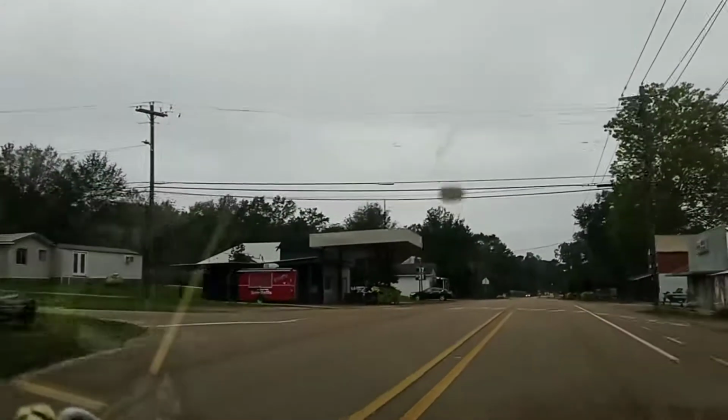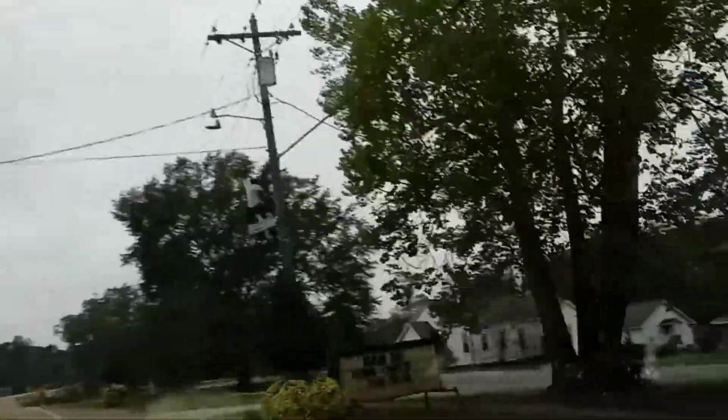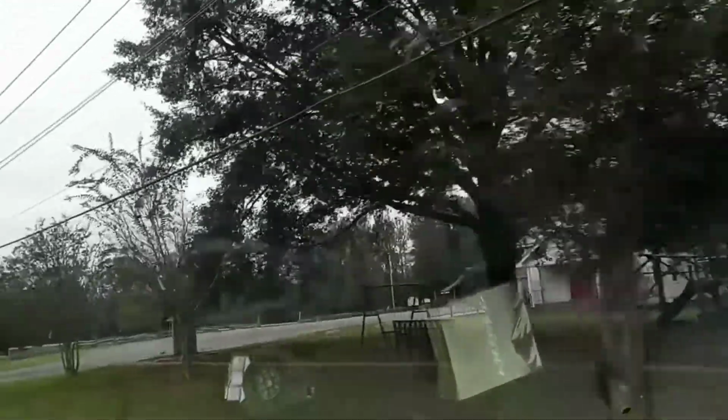We got this old gas station, 17 cents for some gas. Ooh. Let's say yes, please. 31 cents for that. And diesel. Then look at this church over here. It is so beautiful. Pull in. Yeah, why not?